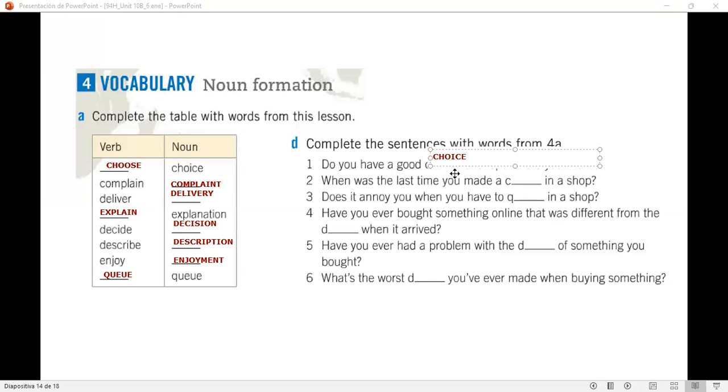What about number two? How would it be? When was the last time you made a complaint in a shop? Complaint, exactly. No, cuando fue la última vez que se quejaron en una tienda. Good. What about number three? Does it annoy you when you have to queue in a shop? ¿Les molesta cuando tienen que hacer fila en una tienda? How do you say hacer fila? Queue, exactly. Queue.